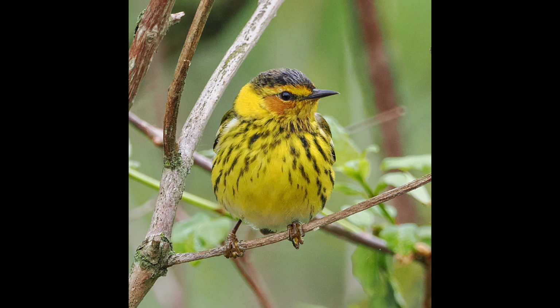Cape May warbler is often one of the more difficult to see warblers at Magee, but not this year. Several individuals were showing along the boardwalk and out on the estuary trail, not as close as the bay-breasted or the prothonotary, but close enough for another full-faced portrait.